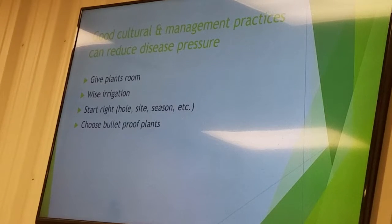Good practices to minimize disease pressure. If sunlight can get to the plant, it dries out faster. Sunlight can kill a lot of organisms, a lot of pests. So you don't crowd plants too much. Give them room for sun to get to them, room for air to move through, to dry the foliage off. Water is a condition necessary for diseases to grow.